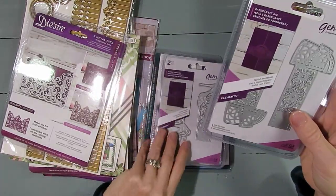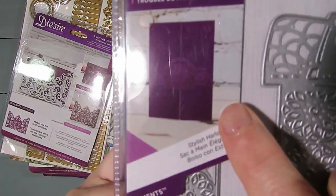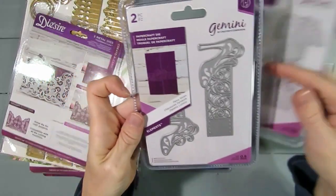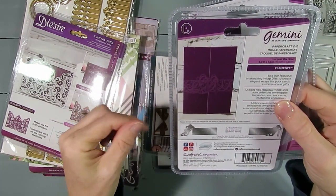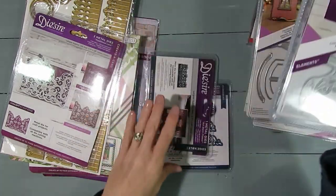And these two were interesting. These ones, you cut them out and you wrap them around a card. You can maybe kind of see it there. This one was a purse or a stylish handbag, and this one was a shoe. Somehow you make a gatefold and then put these ones on. They interlock to hold your card shut.